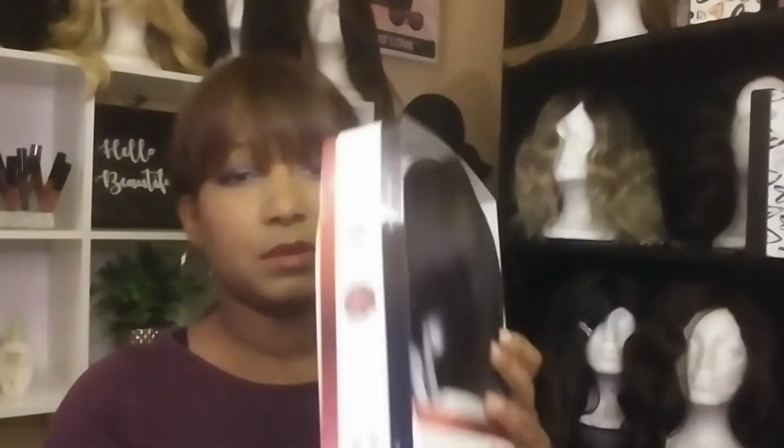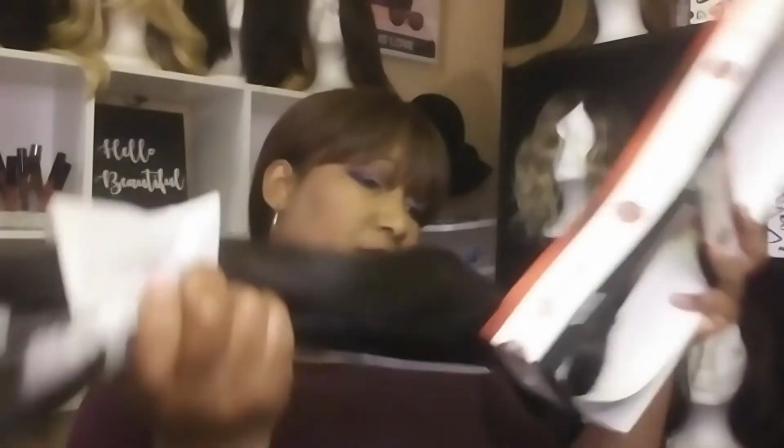Okay. So this particular wig, got it right here. It's by a company called Nominee. I've never heard of them before. You know what? Let me take it out of the package so that I don't get the glare. Okay, so this is it right here. All right, so, yep, long hair, bang.